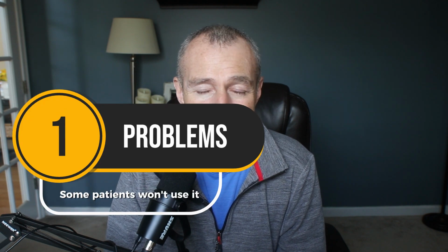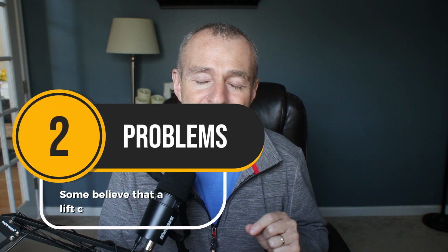Now, the cons of a lift chair is often patients will either purchase it out of pocket or have it covered partially by insurance, but they may not use it. They may not need it. And the biggest concern among both PTs, OTs, and family members is the thought that if you get a lift chair, it's going to allow you to become weaker because now the chair is doing the work instead of the muscles.